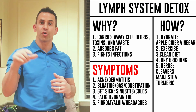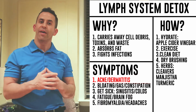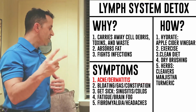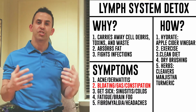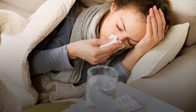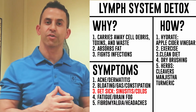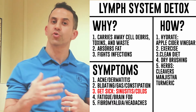Now, what are some symptoms that you could be experiencing with a sluggish lymphatic system? Number 1, acne and dermatitis. Those toxins build up and they get released into the skin, so you're possibly going to have some skin issues. Number 2, bloating, gas, constipation, even diarrhea. Digestion issues are huge when you have lymphatic congestion. The third thing, people get sick a lot. Like I said, the lymphatic system is critical at fighting infection. So if your lymphatic system is not firing on all cylinders, you're going to have more opportunity to get sick, such as sinusitis, colds, and sore throats.